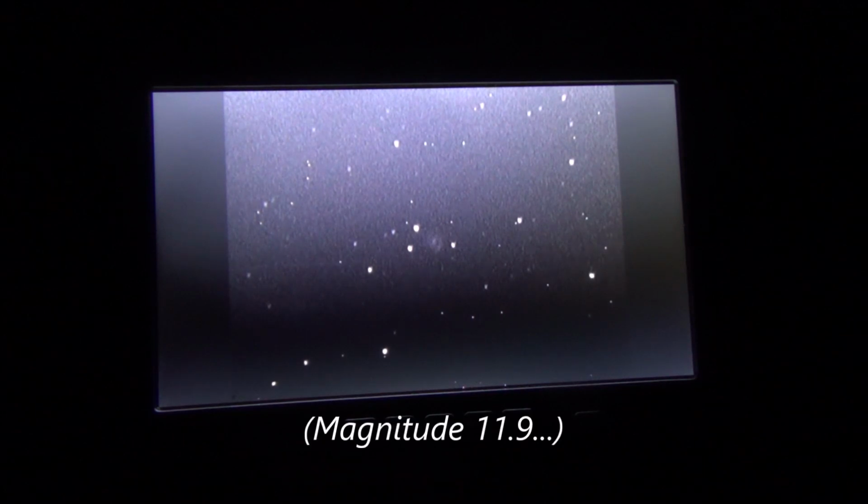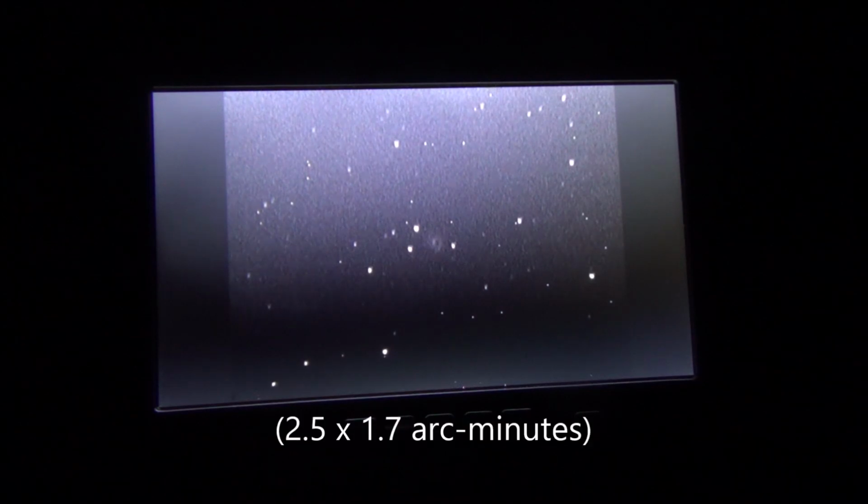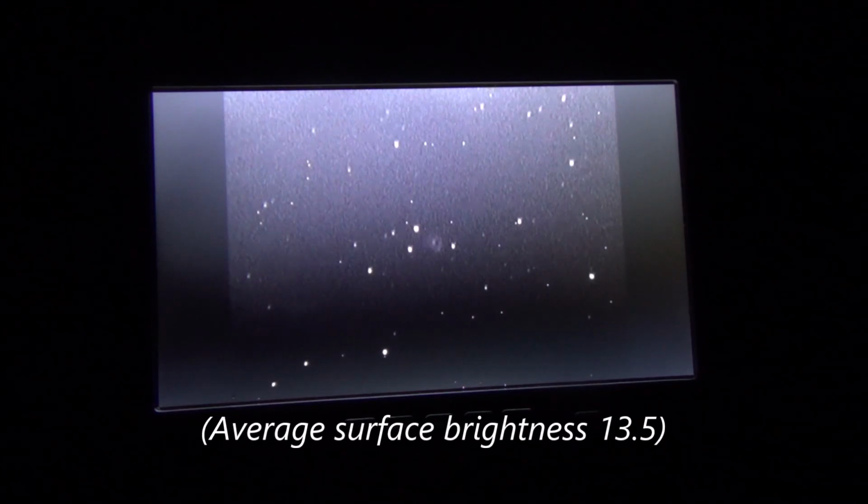Here's a nice one, NGC 7678, a galaxy in Pegasus, well placed, at plus 22.5 degrees. Magnitude 11.8, 2.5 by 1.7 arc minutes, spiral with a bar. Look for that bar at its core. 160 million light years distant, puts it probably at about 120 to 130,000 light years in diameter, plus 22.5 degrees. A very nice look, from what I can tell.